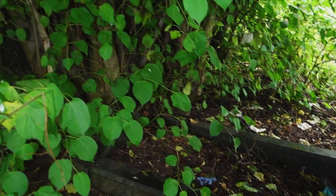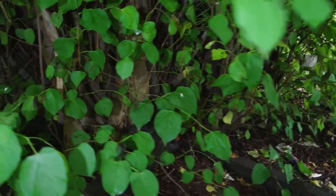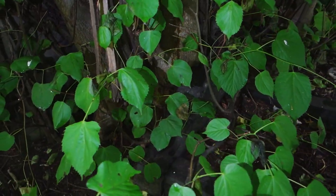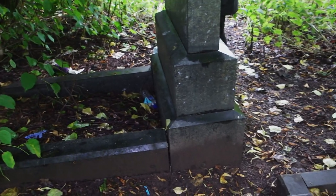But just look at this tree. Literally, guys, this is a massive tree, but if you look there, it's grown right up to the grave. But the grave is not budging for anything.